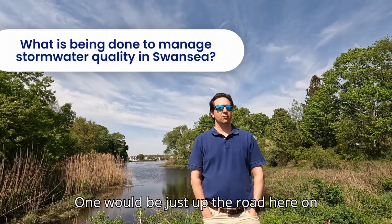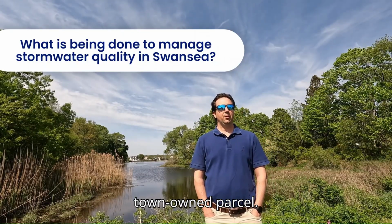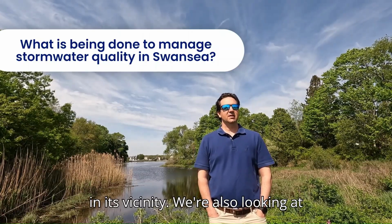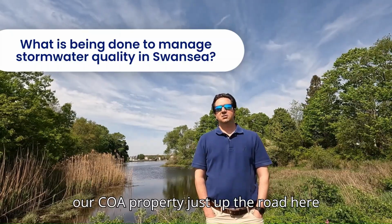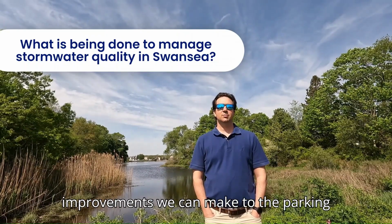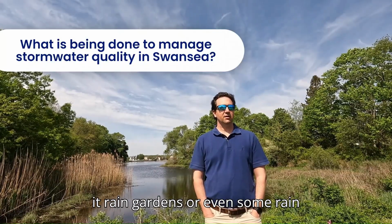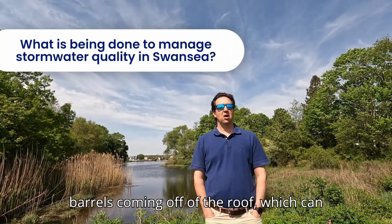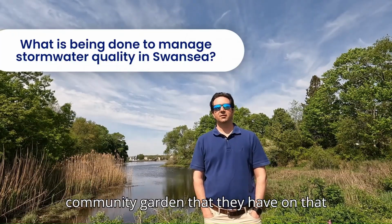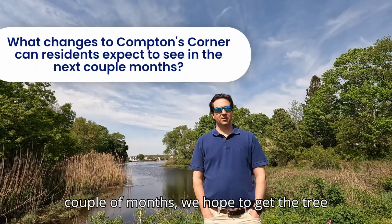One would be just up the road here on Anthony Avenue with Cliff Avenue for a town parcel that has several storm drains in its vicinity. We're also looking at our COA property just up the road here and seeing if there's any sort of improvements we can make to the parking area, which is all impervious surface, be it rain gardens or even some rain barrels coming off of the roof, which could then assist with watering of the community garden that they have on that property as well.